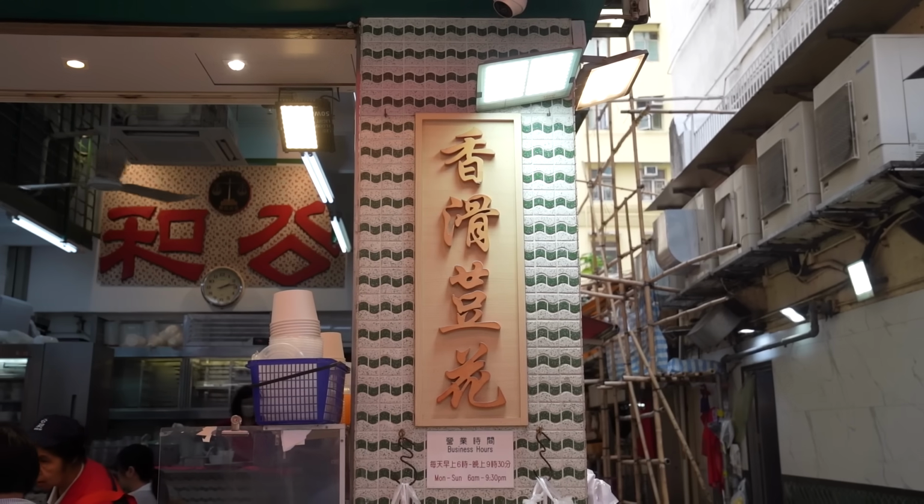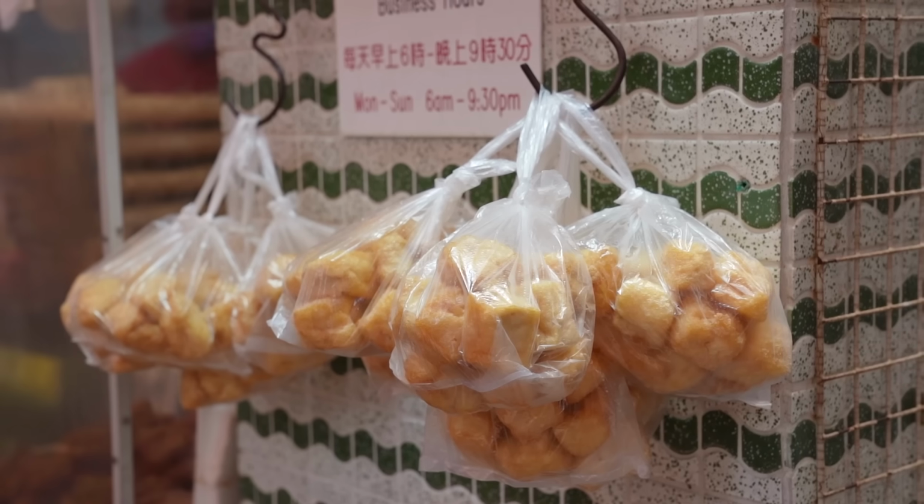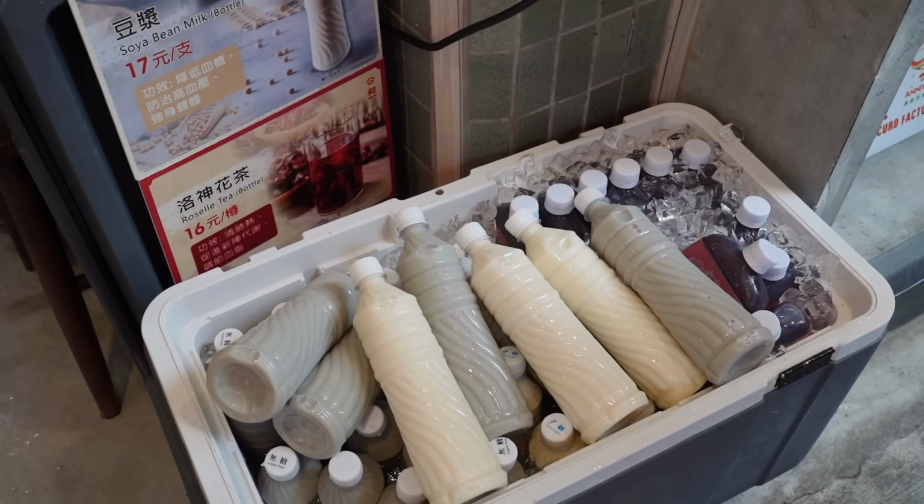Okay, that tofu pudding was so delicious. And right next door, they have also got a spot where you can buy tofu puff and fermented tofu as well, and the soya drink. So there's two shops just right next to each other.